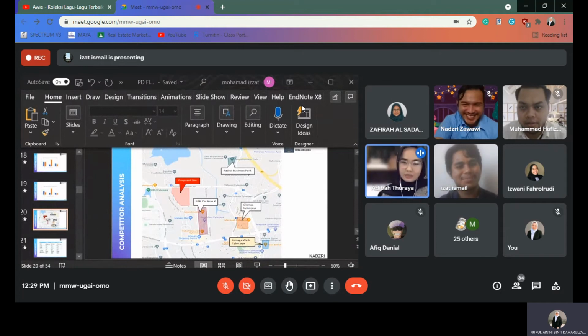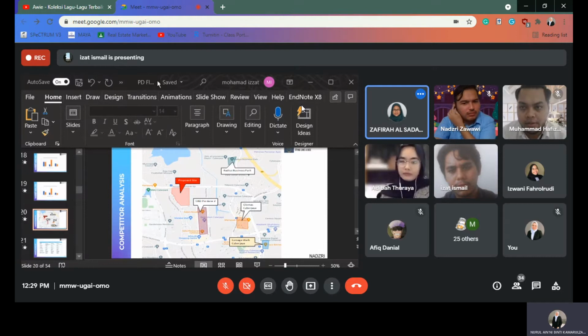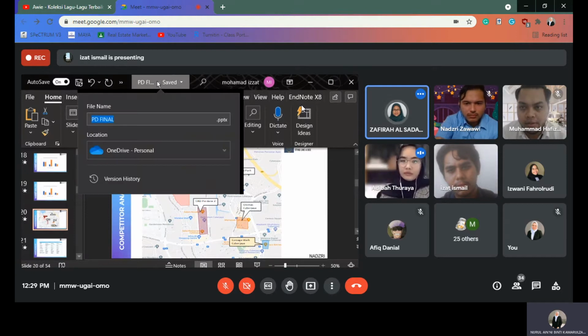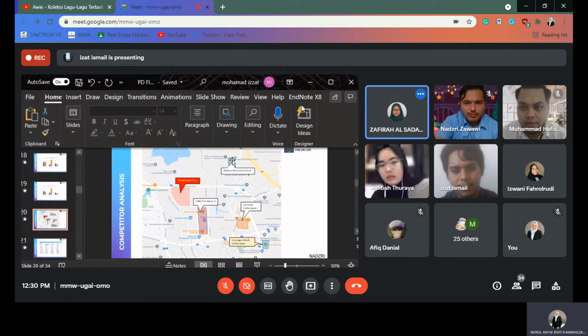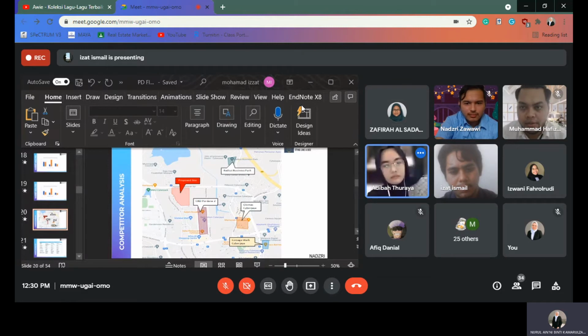Radius tu dia baru lagi, so tak banyak sangat tenants. But I think there's one university kat situ. I forgot what university. Inside the Radius Business Park, you mean? Yeah. Okay, CPD Perdana 2 ni ada apa? Sama macam Glomac. Apa contoh kedai dia? Banyak kedai makan. Ada padi?